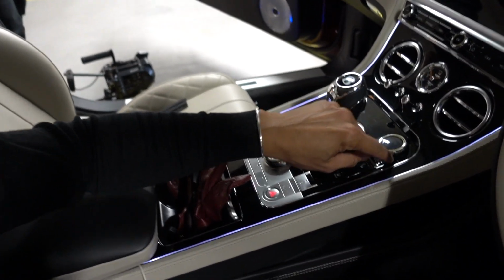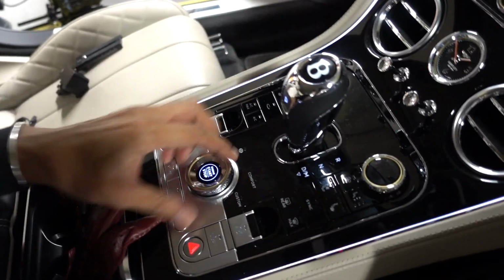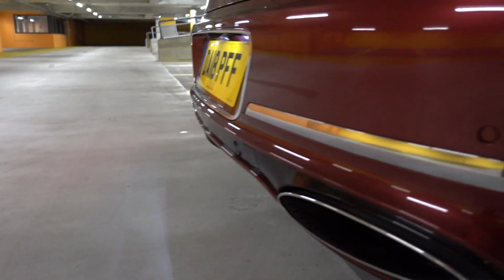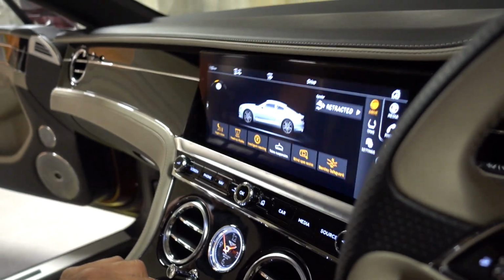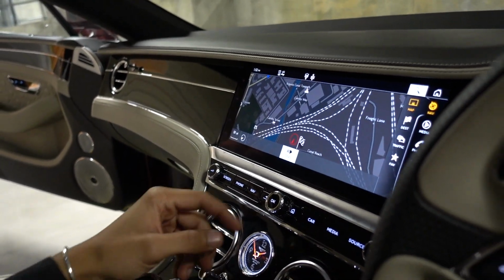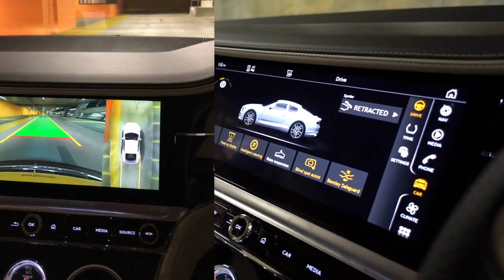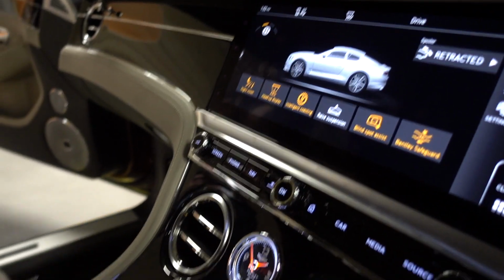The new GT has diamond cut on all the gear stick and everything. But let's start. So you start the car here. Nice. Flip it here and back, and you have all the functions from a really nice large screen for the sat nav. You have these cameras to see exactly where you are, so in terms of protecting the car, it's really nice. And then when you shut down the car, look at that.